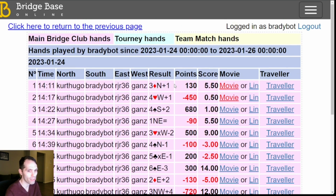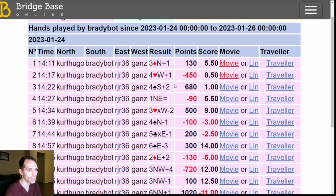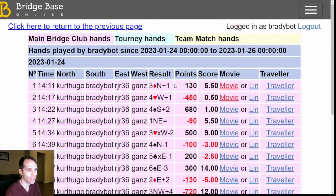I don't want to make this a very long stream because I do have to prep for class and everything. But I figured that this would be a fun little exercise. It's something that I haven't done before. I haven't done a lot of post-analysis of some of the hands that I played through. So let's take a look.